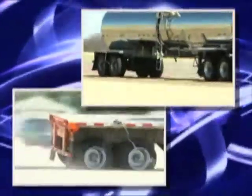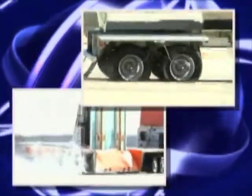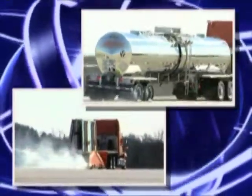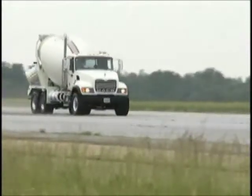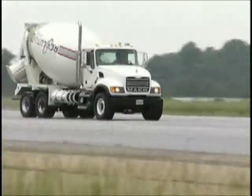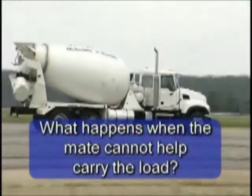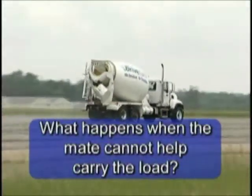However, a major concern among driving professionals is how controllable they are during blowout situations, especially over a dual tire fitment. One of the biggest driver objections that must be overcome when replacing two tires with one is, what happens when the mate cannot help carry the load as in a traditional dual tire fitment?